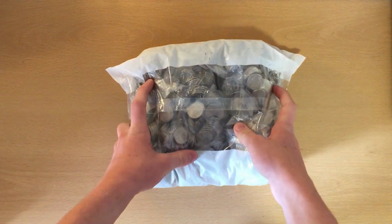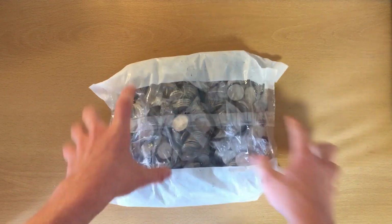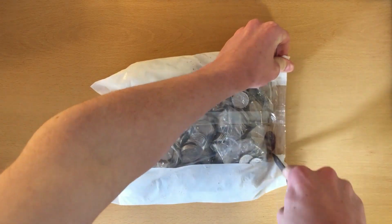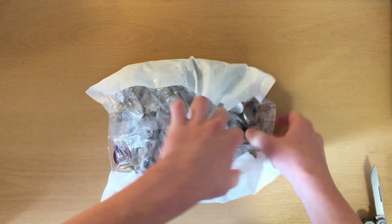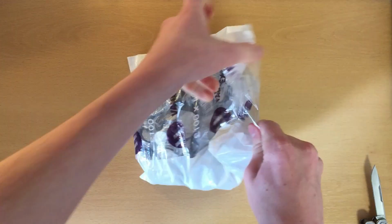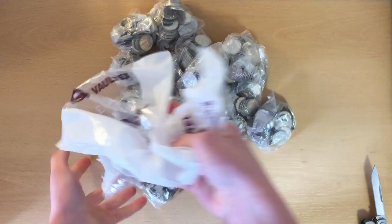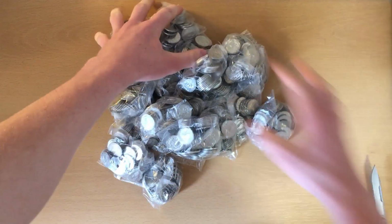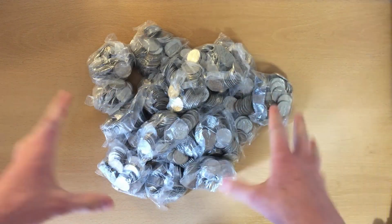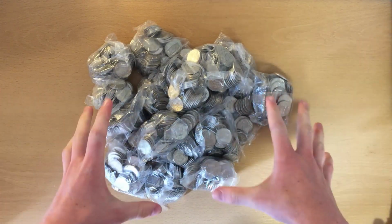So this is the fifth time I've tried it. After I've done this, I would have done £500 worth of 10p coins in total. So I'll just empty them out. There we go. And what I'll do is I'll speed it up and then slow it down if I find anything, so you don't have to watch all the boring stuff.